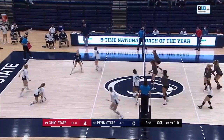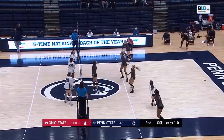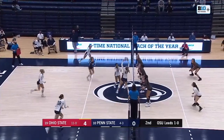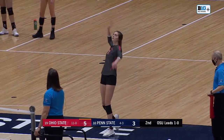Left side, Gonzalez. Down to dig that one is Blossom. Hampton will have to set it. Right side. Roll shot. Parker. Ohio State keeps it in play, stays in system. Right side swing, dug up by Penn State. Blossom sets, Horde! 5-3, snap the 3-0 Penn State run.